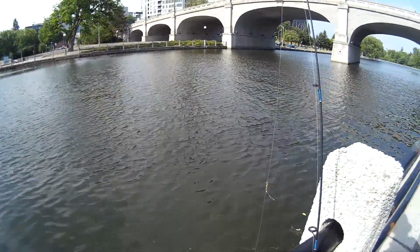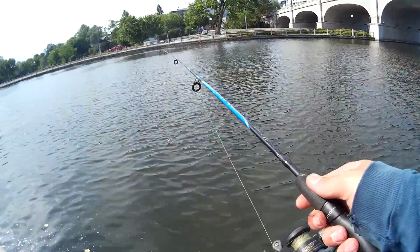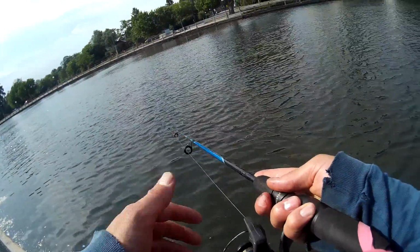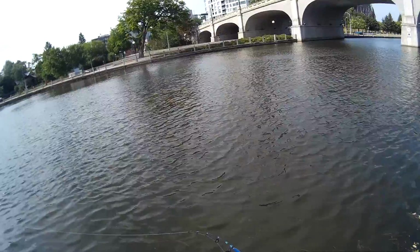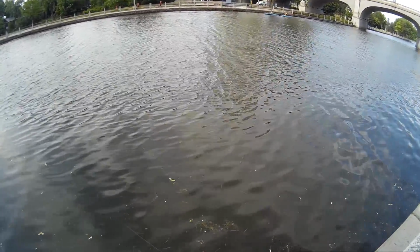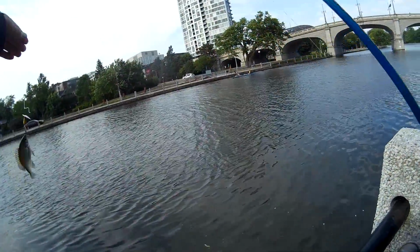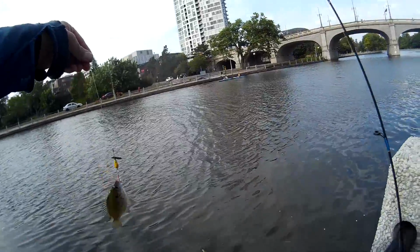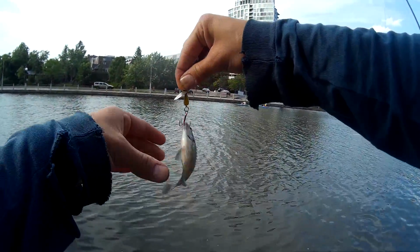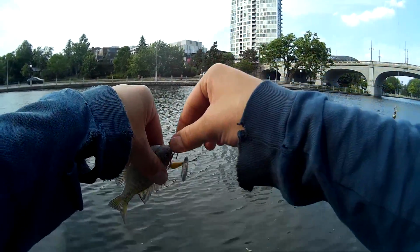A lot of fun. If you've never invested in an ultralight, definitely recommend it for this type of stuff. Throwing light lures, catching small fish, but they feel like just tanks. It's great. Fish on! Little tiny blue guy. I don't know how it managed to get hooked. Look at this. How on earth did it manage to get hooked? Watch out for their spikes, they got them everywhere. They're slippery.